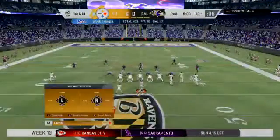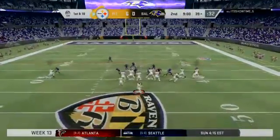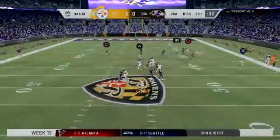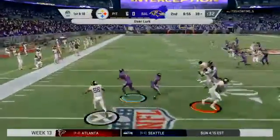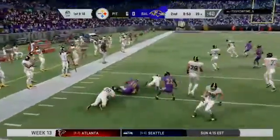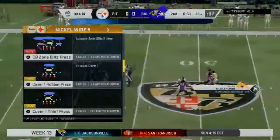So from the 39 now, they'll come up on a 1st and 10. First down, Murray. He rifles one that's intercepted. Picked off at the 25. And the return here is stopped at the 35-yard line.